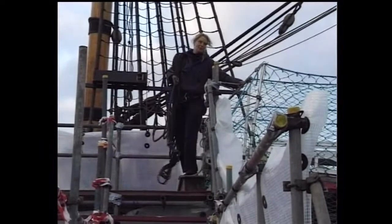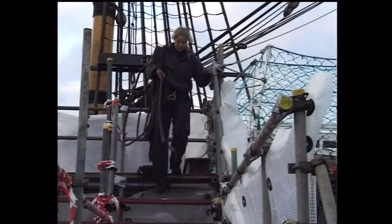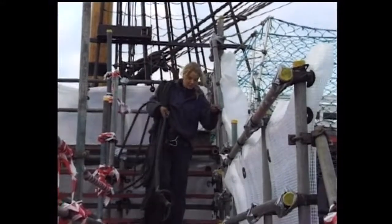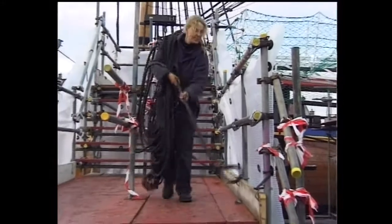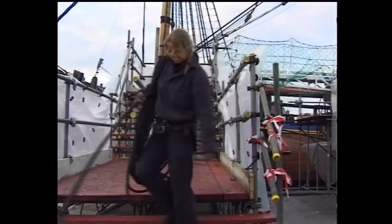Tina is removing some of the standing rigging from the ship, although I suspect she may think it's the invisible dog. It's invisible though. She needs a holiday.